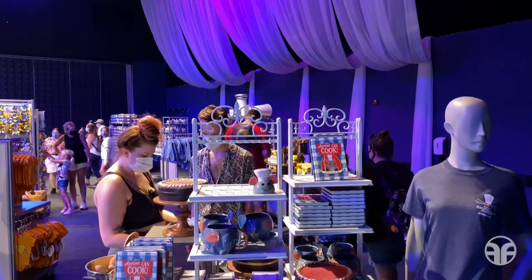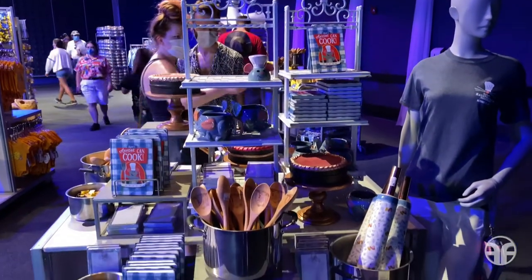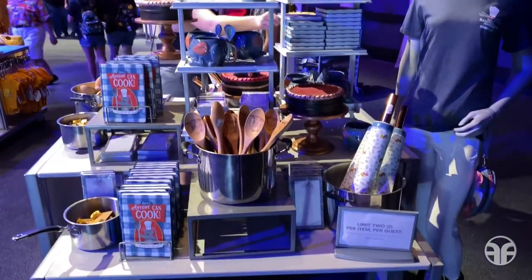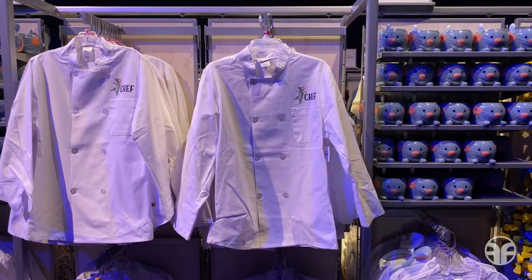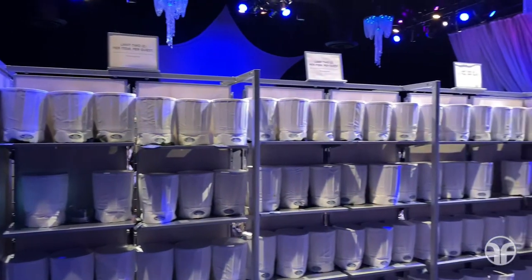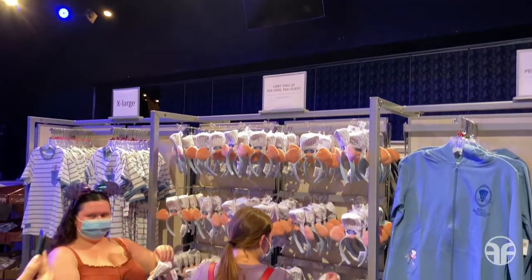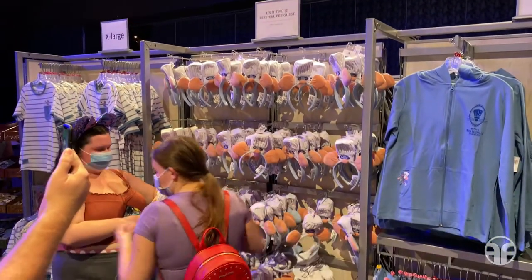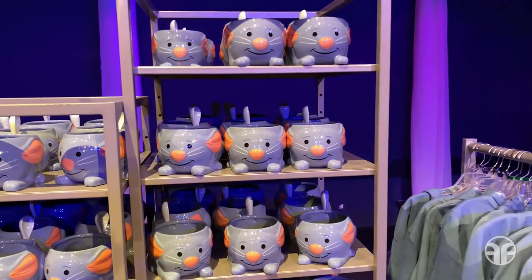Available for purchase is Remy's Anyone Can Cook book, wooden spoons, and rolling pins. Don't forget your chef's costume, along with a light-up chef's hat. There's even apparel and ear headbands. And don't forget your rat mug.